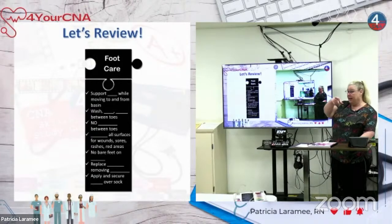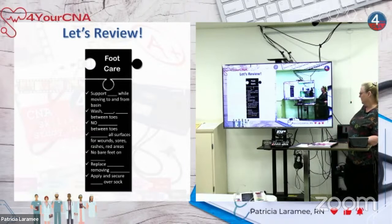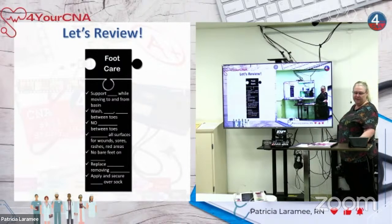Lotion. Yeah, well, we definitely would remove the lotion, and remove the wrinkles from the sock. You don't want it all bunched up. Yep, and then we're going to apply that shoe and secure it properly.